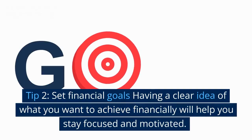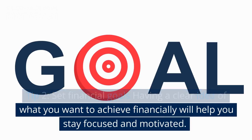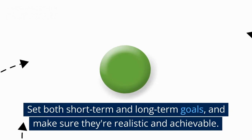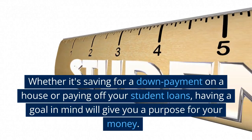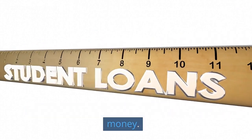Tip 2. Set financial goals. Having a clear idea of what you want to achieve financially will help you stay focused and motivated. Set both short-term and long-term goals, and make sure they're realistic and achievable. Whether it's saving for a down payment on a house or paying off your student loans, having a goal in mind will give you a purpose for your money.